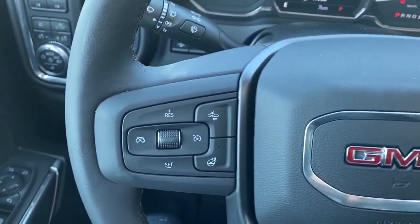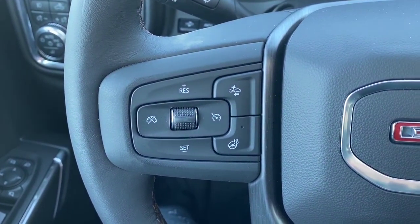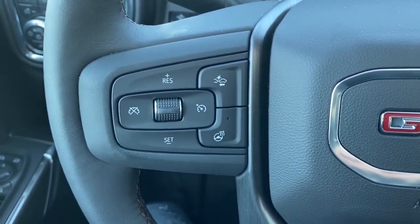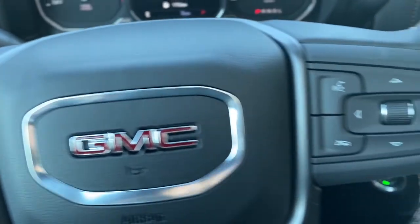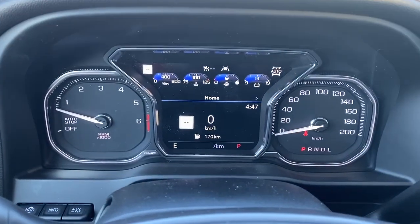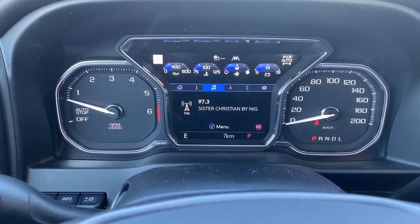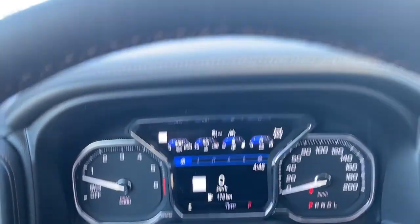On the left side, we've got our cruise control buttons with forward collision alert and adaptive cruise control. We've also got the heated steering wheel button. On the right side, we've got our audio buttons. Here we have our digital dash. We can scroll through the dash by pushing the arrow buttons on the steering wheel.